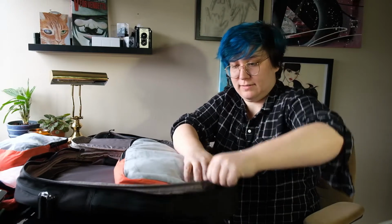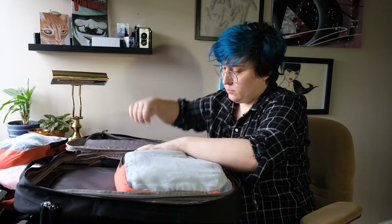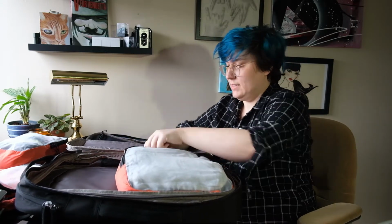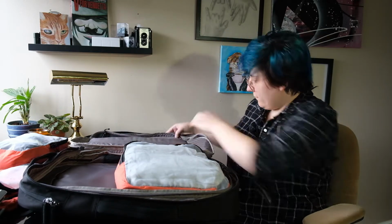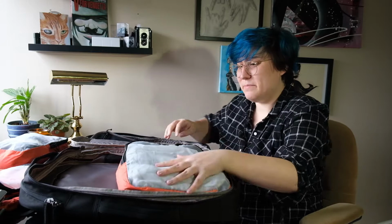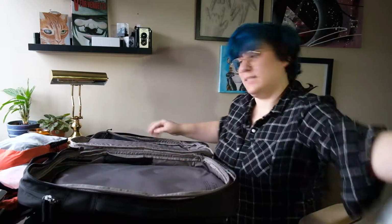Which is, I don't like this. I love Pakt, but that's weird. Your packing cubes are bigger than the actual space that they fit into. Is it meant to go on this side maybe? Okay, before I'm really mean about this, let's just try the other side.